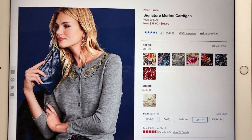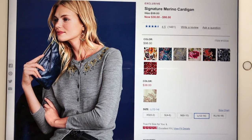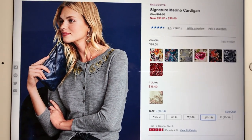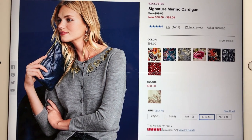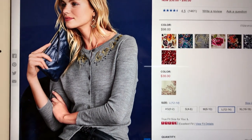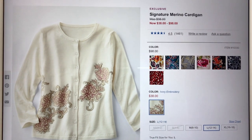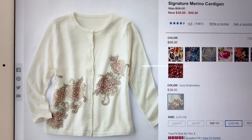And this is what's on their site right now. The sweaters are $98. Have I paid $98? No. I wait for a sale. Now, sometimes if you wait for the sale, some of the designs are already gone. But I noticed on the site there is one right now for $38. And let's see, there it is. Very nice design. And then the other ones that are available, again, there's the Aviary that I have.